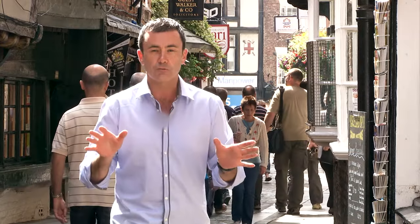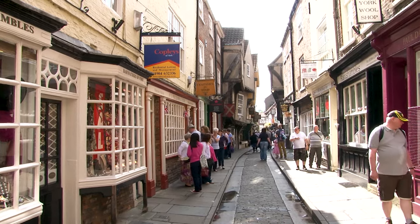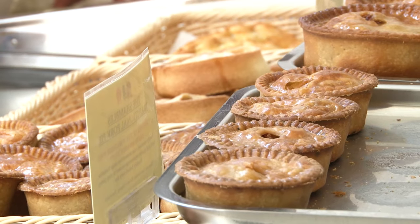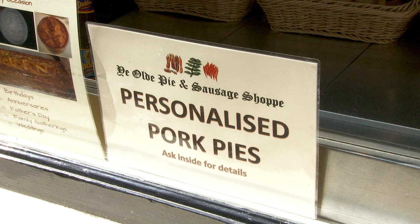It's a great spot for a little bit of browsing in the shops. You've got handmade chocolates, you've got toys, souvenirs. Some of the shops date back to the 1400s. And here you have the York Sausage Shop, and I think there's a pork pie with my name on it.